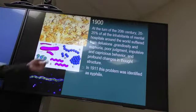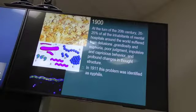Then eventually, of course, we started developing better and better microscopes, and then we discovered that they were suffering from a spirochete, and that is syphilis. In 1911, 25% of the people in mental hospitals were suffering from syphilis. So all we needed to do was cure syphilis, and we got rid of 25% of the people in the insane asylums. How about that for excitement?